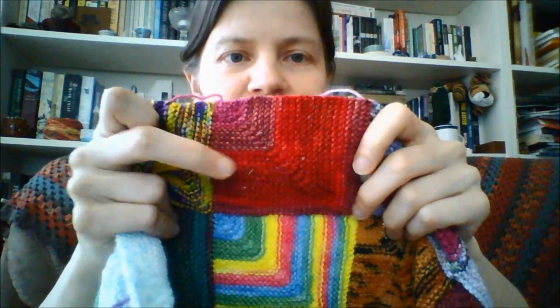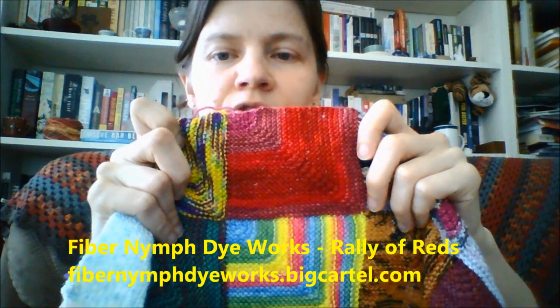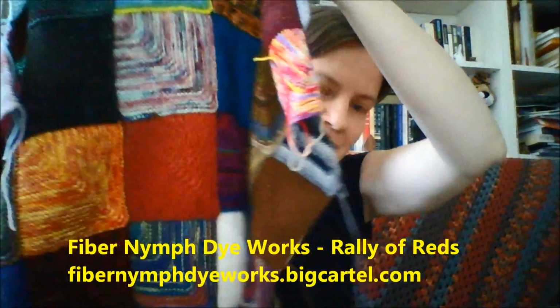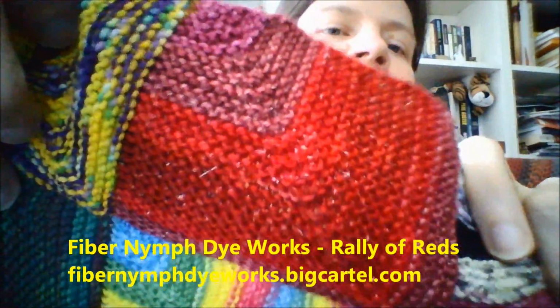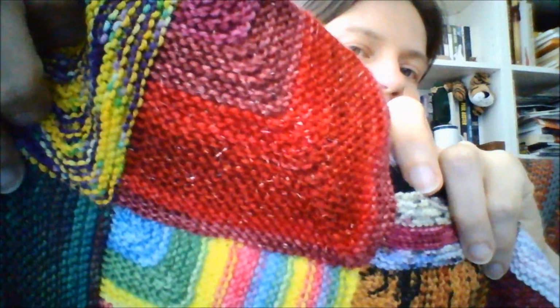And then this one is my first sparkly yarn. So this is Fibre Nymph Dye Works Rally of Reds, and it has sparkle in it. You can see some of the sparkly bits in there, and that was fun to work with. I've never quite understood the idea of using sparkly yarn, but I can definitely see myself knitting something with sparkle at some point.